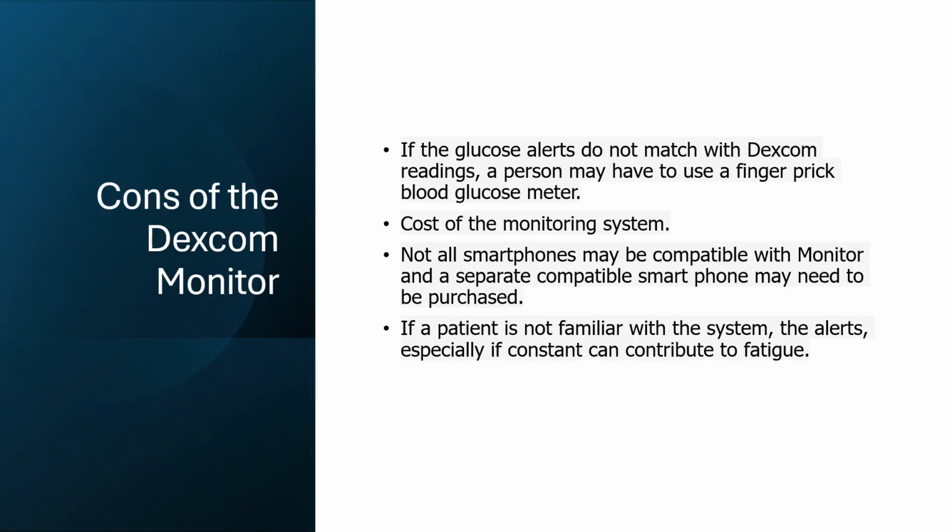Concerns or the cons surrounding the Dexcom monitor revolve around the fact that the sensor can be manipulated and register inaccurate results. If the glucose alerts do not match the Dexcom readings, a person may have to use a finger prick blood glucose monitor in addition to their Dexcom. Although the technology is reliable most of the time, there is possibility that calibration needs to be done regularly to eliminate the possibility of inaccuracies.